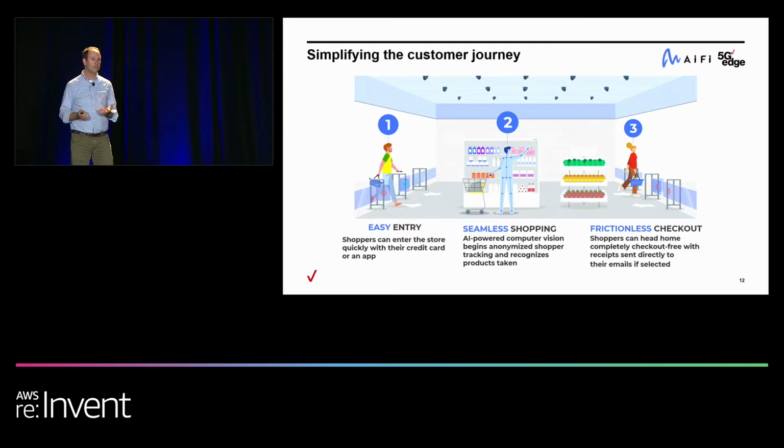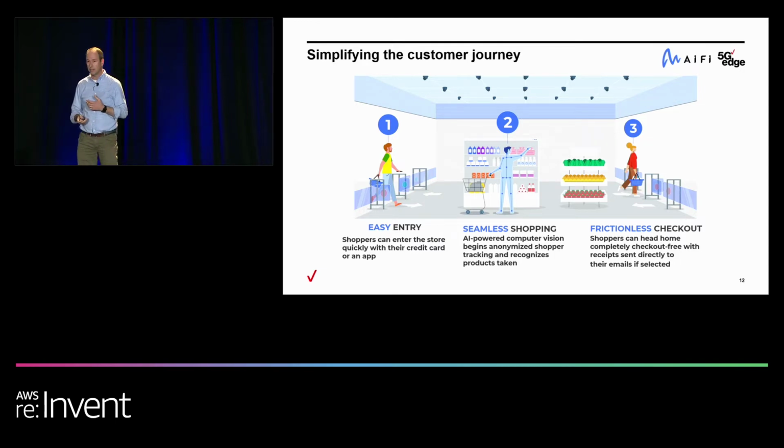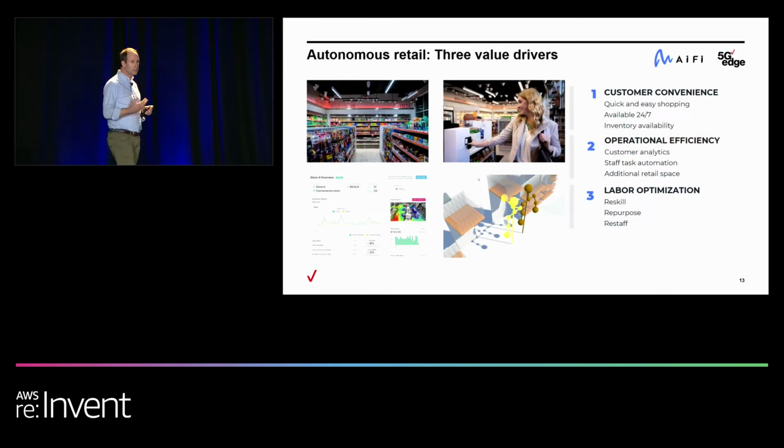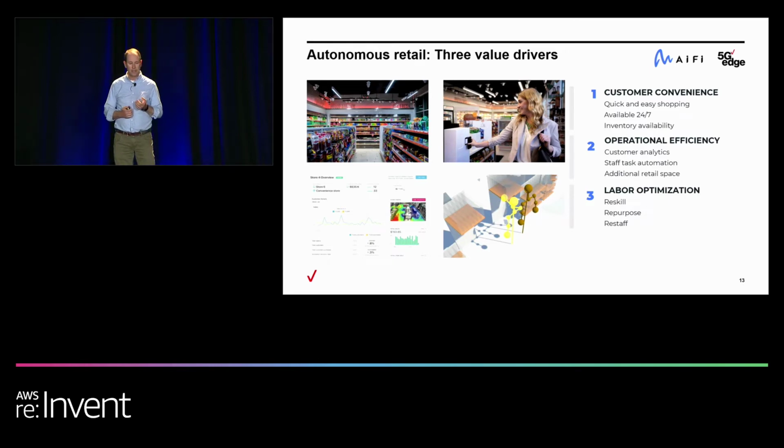Boy, that's a lot of friction. And so what this solution does with our partnership with the MEC platform is to really start to address that shopper need. Obviously there's a lot of benefit to a shopper: I don't have to stand in a checkout line. But there's also a lot of benefit to the retailer, in the form of operational efficiency and labor optimization.